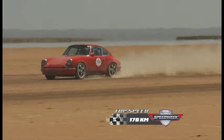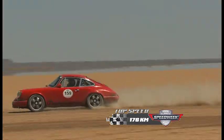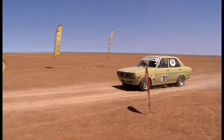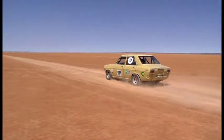We're going to do some real runs now and see if we can get to 200. Gavin didn't quite manage 200. He topped out at 176. We did 164 k's an hour on our first run. Very, very loose. A couple of times I thought I was going to spin out. But you can't stay on the throttle all the time. It's not possible because the car doesn't have any traction.